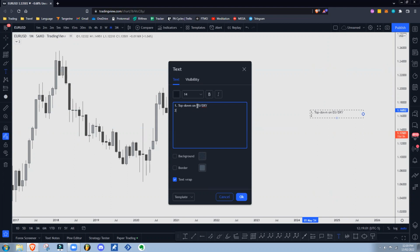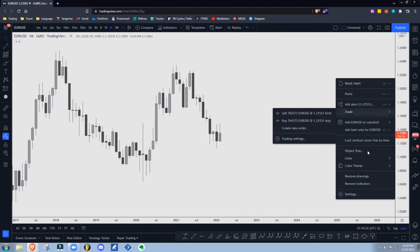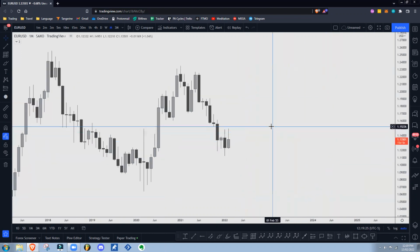And number two, it's just going to be going through, if I were to be going through the funding challenges, right, if I were to go through them, how would I manage my risk? How would I approach it essentially? Okay. So those are going to be the two talking points of today. So let's just break down dollar index.